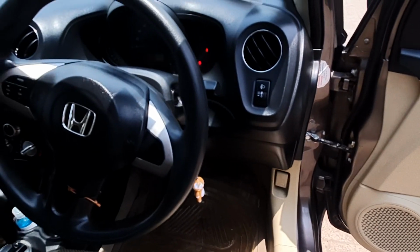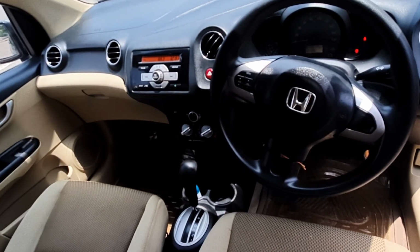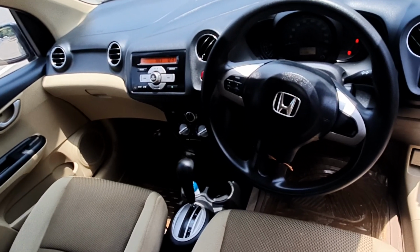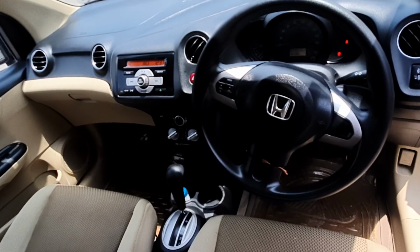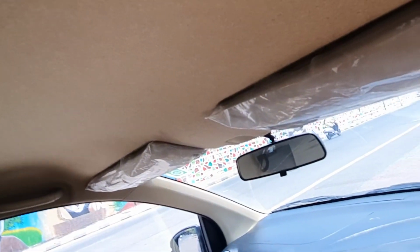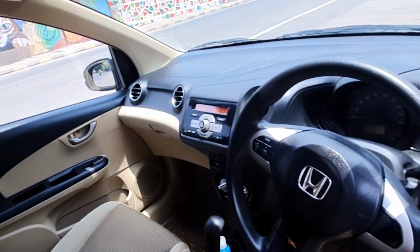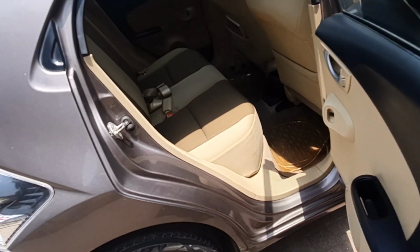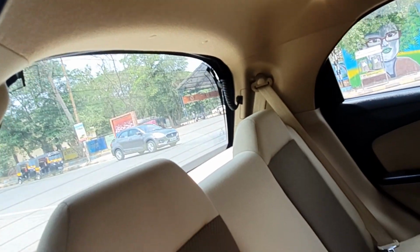Now the automatic transmission in this car is exactly the same that you get on a Honda City too, but somehow I found this more refined than the Honda City or the Civic. This is a CVT gearbox. Look at the roof lining, it's all original. The sun visor plastics are still intact, as good as brand new. Just because the car has been on road for about 5-6 years, there are minor scratches here and there. Other than that, I don't see anything going bad with the vehicle.